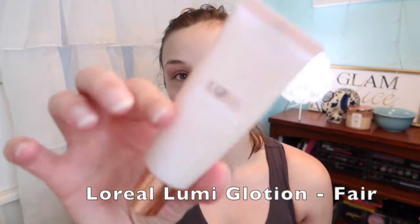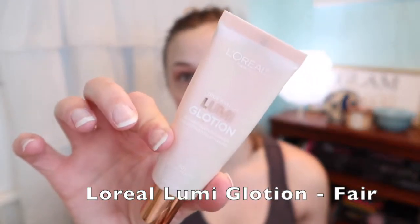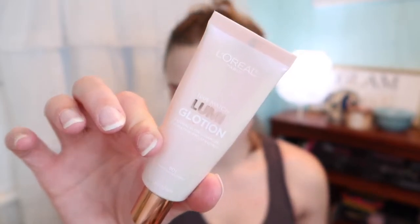Alright, so we have that on. It honestly doesn't take very much. And then we are going to go in with this L'Oreal Lumi Glotion in Fair, which is still holding on. She's like, you need me. You need me. I'm not going anywhere. So, kind of a lot, but I like to start with the high points of my face and then kind of diffuse it everywhere else.